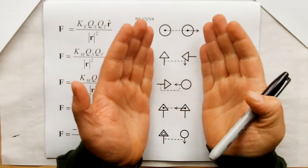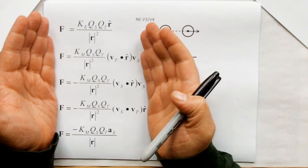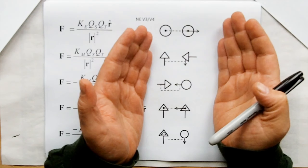Now, what I've done recently is, because I realize a lot of people have a problem with the vector equations and don't really understand them, to them this looks like hieroglyphics. I decided, well, I'll add more hieroglyphics. This is more of a pictorial model of what's going on. This isn't as complete as this, but it gives you a basic idea of what's going on, the forces.